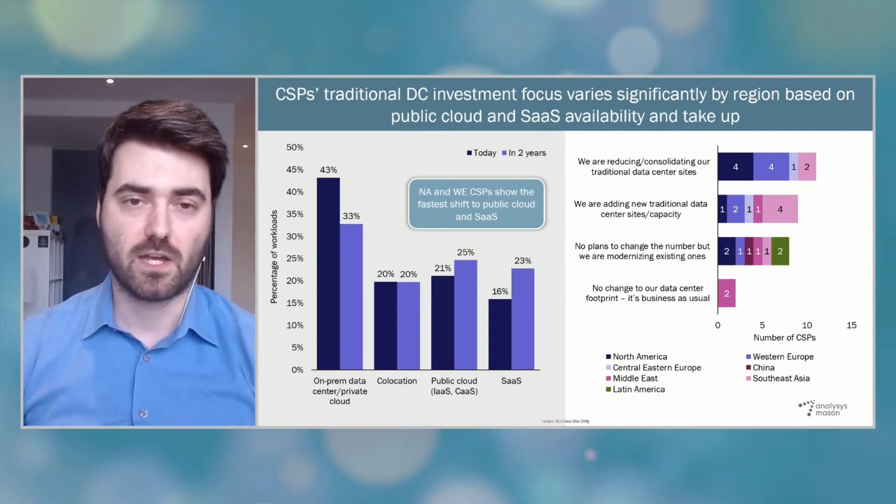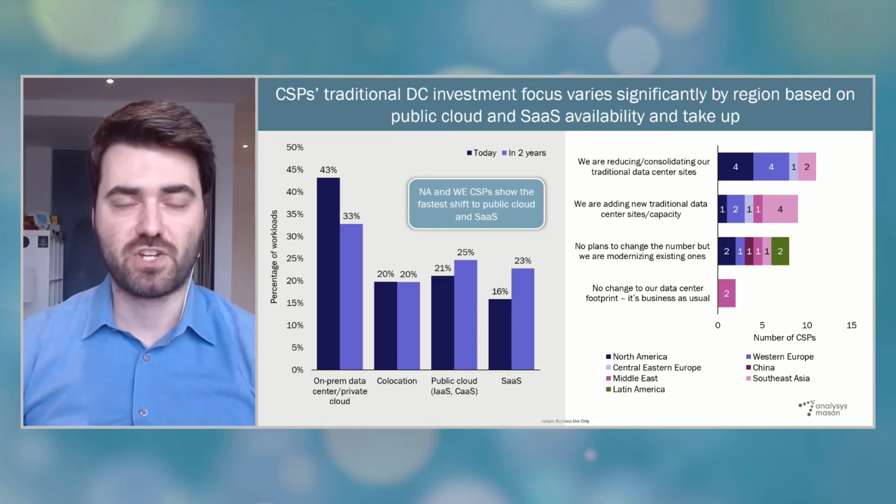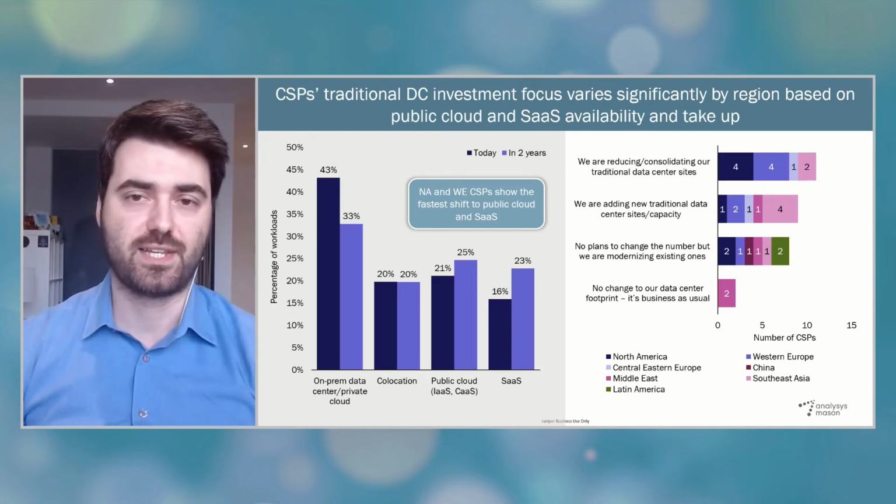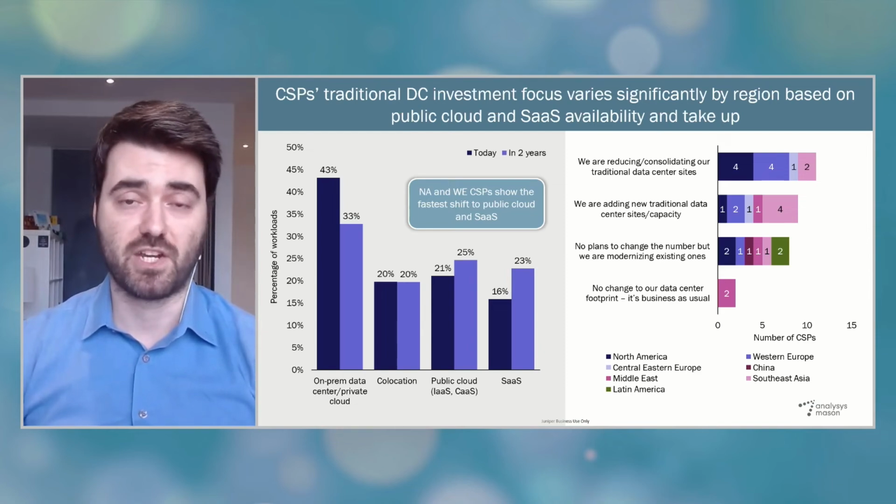So in sum, I think we can conclude that CSP on-prem data centers and private clouds will remain important. And this is for supporting both their digital and network transformation ambitions. But CSPs will need to operate increasingly hybrid infrastructures, where IT, network, and enterprise applications will be deployed across multiple different data centers and cloud environments.